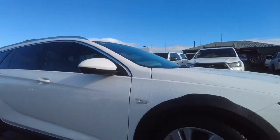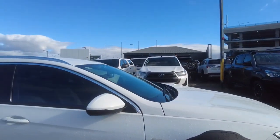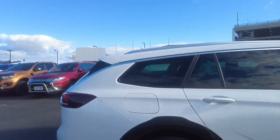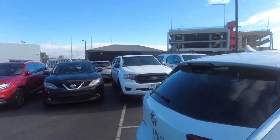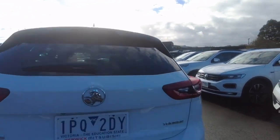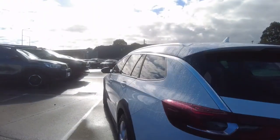Quite a nice car, the Holden Calais, one of the more comfortable Holdens. Still got a bit of kick to them as well. Very spacious car this is. Even the badge Tourer just shows you that it's going to be a comfortable car.